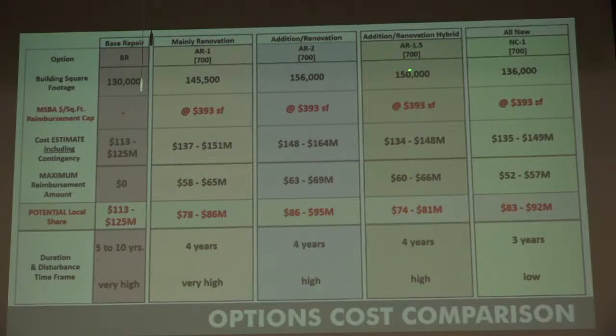The AR1, which was really developed because we saw these numbers, is there a better way? Is there a more efficient way to do a renovation and save money? And I think that they really pushed themselves to try to find that great option. This comes in at 150,000 square feet. It's roughly around 140 million total project cost.